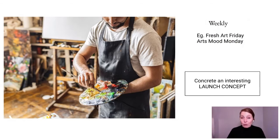It is a weekly launch where you can show process, interact, ask for feedback, ask for people to help you with the title of the piece, and then you are launching it on the Friday, and then it's available for sale. Or maybe you have an art mood Monday that you're releasing it on the Monday. So that's something that you have to think about, a concept around your launching, something you can grow towards.